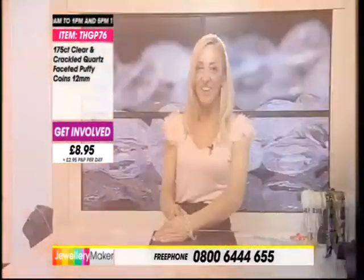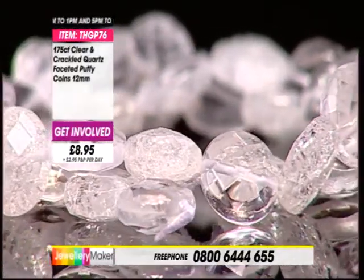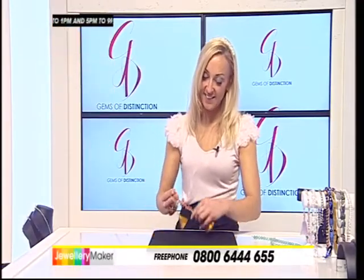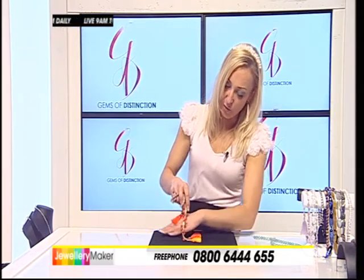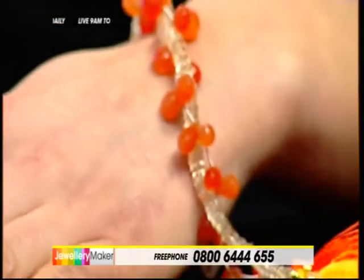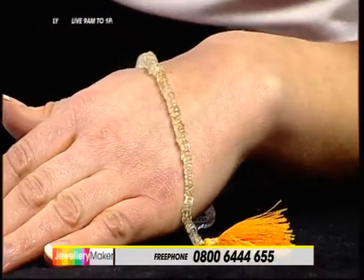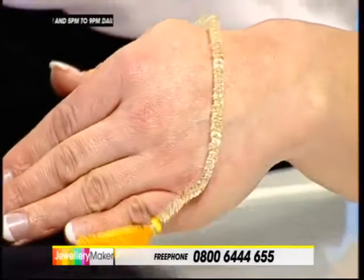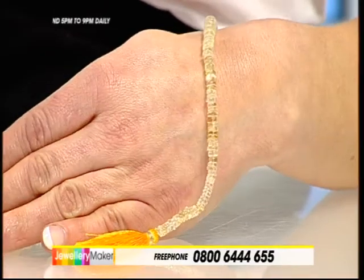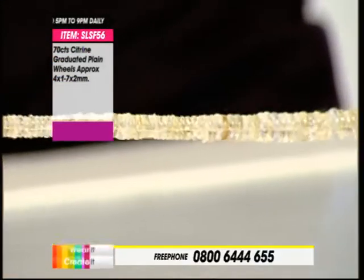4655, all the W's, jewelrymaker.com. Now, what about that citrine? What about that citrine with that carnelian? Ooh, that's gorgeous. Look at those together. I do love that. Isn't it just beautiful? Look at those golden tones. Fantastic.